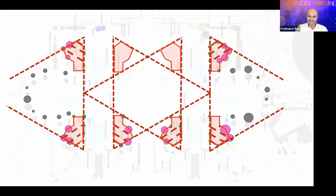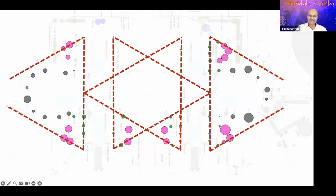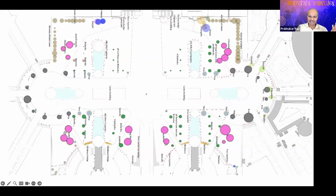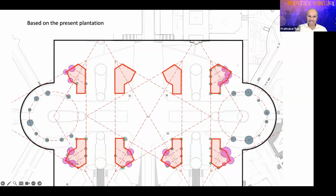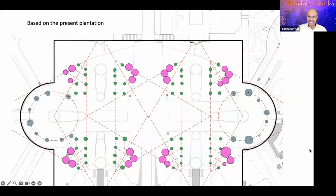What you saw when I started this slide, this was what it was in 2020, but this is what it was when Lutyens would have planted. And if I work this along with the other lines, you see how perfectly aligned they are. They are so beautifully aligned. These chamfered triangles are brilliantly aligned. And this is what we have proposed: if we want to plant this Kartavya Path, then this should be the plantation, not the missing bits and pieces that are there.